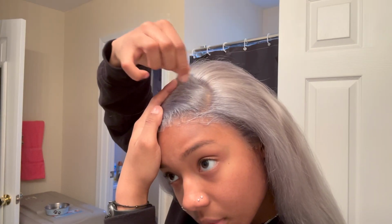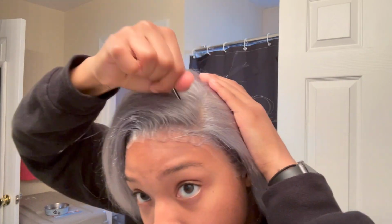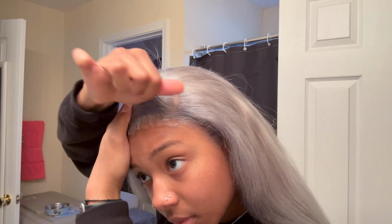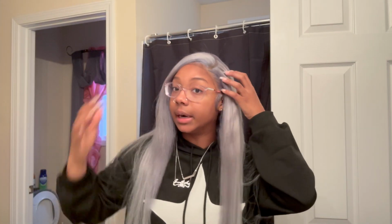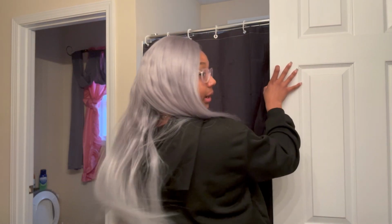I ended up leaving it like this because I knew for sure I needed to go get some makeup for that lace. So this is the finished product for now, because I'm gonna curl it and I'm gonna fix my lace. But this is what we're working with.